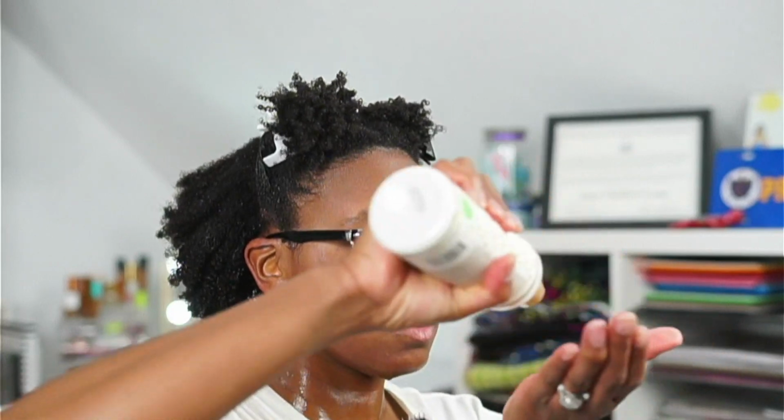So let us see here. Directions: after shampooing with the aloe and coconut water hydrating cleanse shampoo, apply generously to wet hair, massage into hair from roots to ends, and detangle curls. Rinse thoroughly. So that's what we're gonna do. Start over here. So that's the consistency of the conditioner.